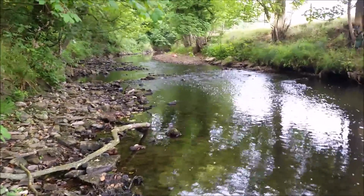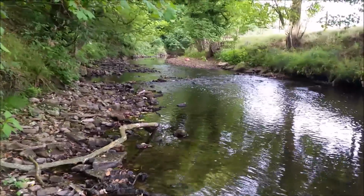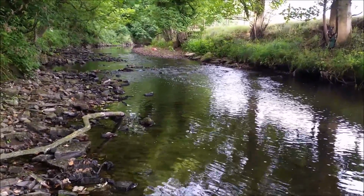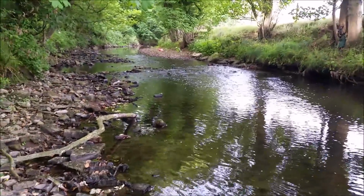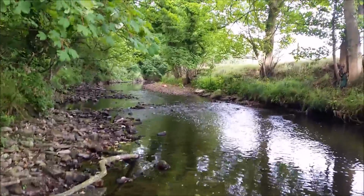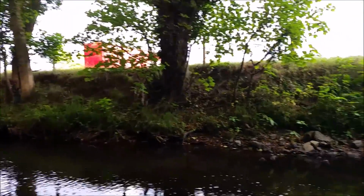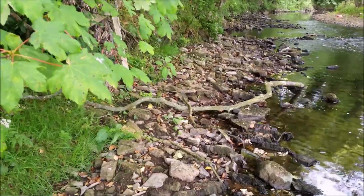Right, just on a new stretch of river here. I'm just a bit further up from where I was the other day. I didn't manage to get down this bit because I had to get back. So I just thought I'd pop down here, see if I could see anything. So it's looking pretty. Yeah, so I'm going to start looking, see if I can find anything. We'll see.